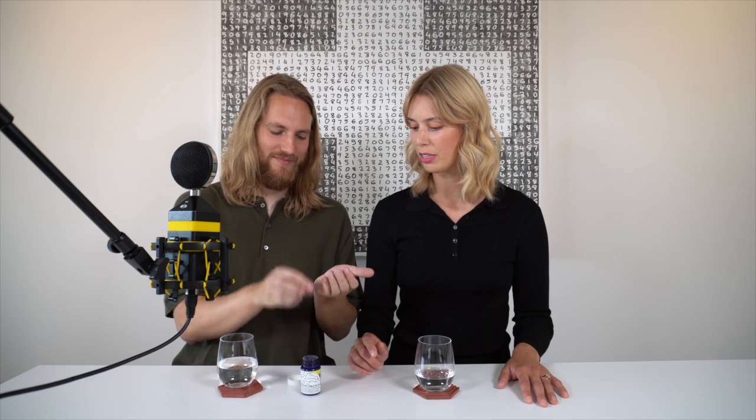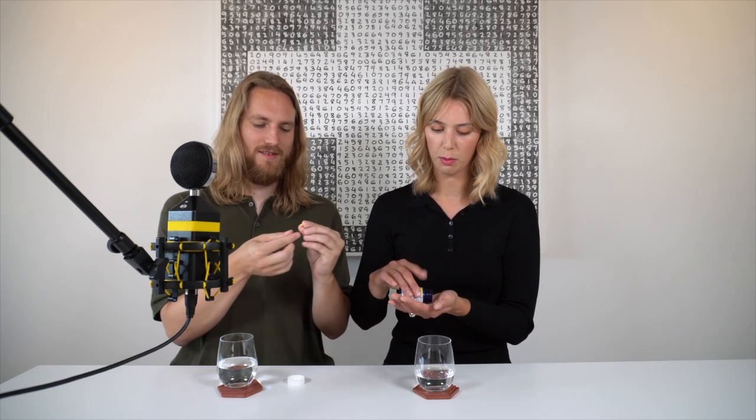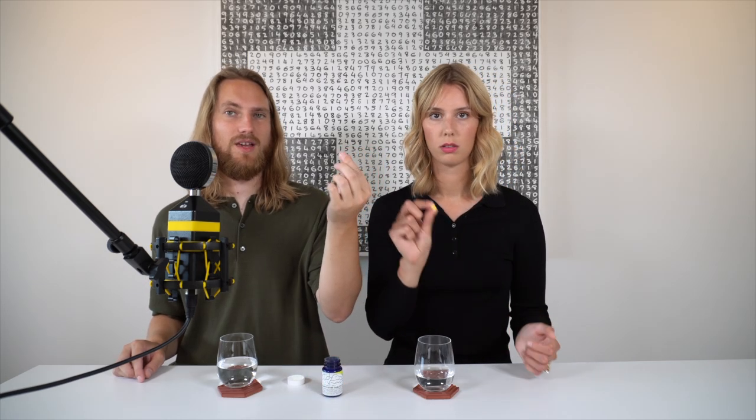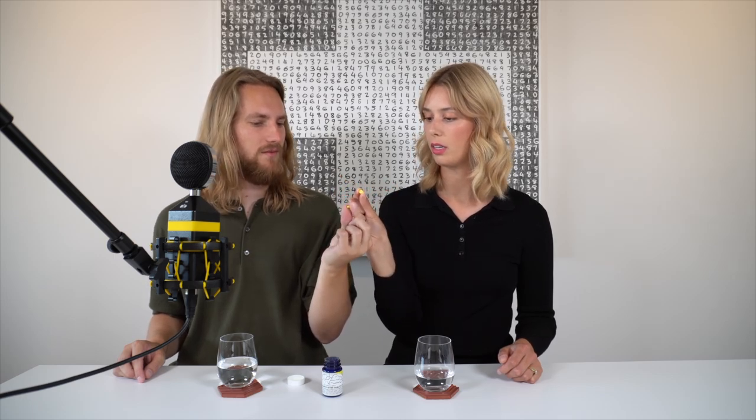So if you do have it in your mouth for an extended period of time, you will probably notice that your tongue might turn yellow. That's what it looks like. So it's quite yellow in color. Yeah, quite yellow. But it tastes really nice.